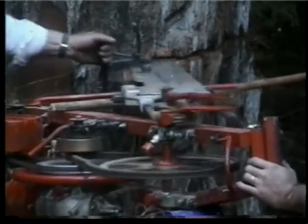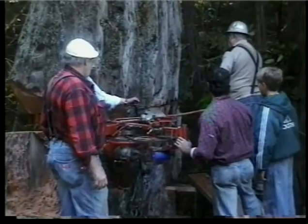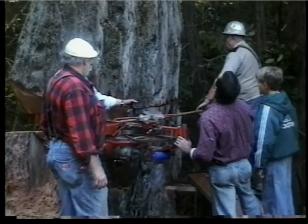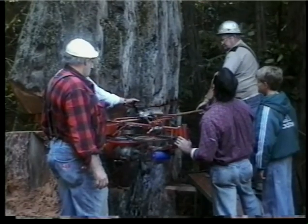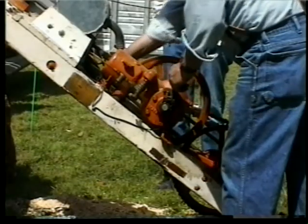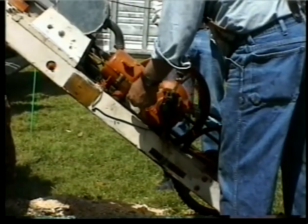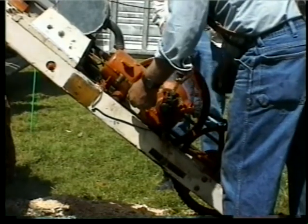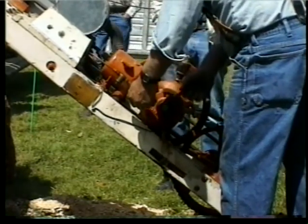The engine runs on just one side, as the gas tank must be above the carburetor. Therefore, when sawing the opposite side of the tree, the blade is reversed. In order to retain the proper oscillation sequence, the engine must run either clockwise or counterclockwise. Direction of rotation is controlled by the ignition timing lever.